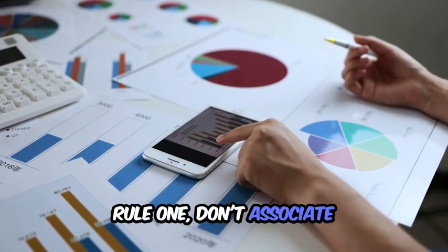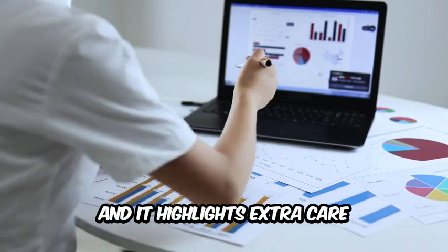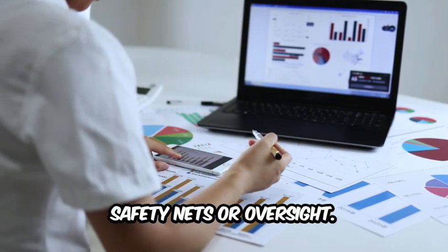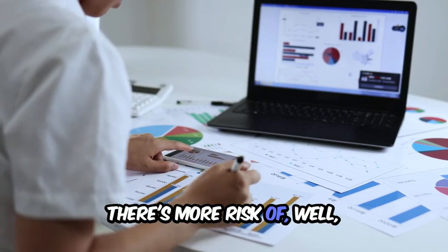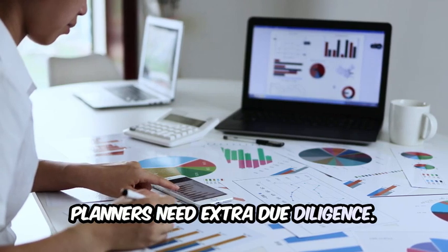Rule 1, don't associate with dodgy people, don't make false statements. And it highlights extra care with unregulated products. Yes, because those products don't have the same safety nets or oversight. There's more risk of misleading stuff or even fraud. Planners need extra due diligence there.